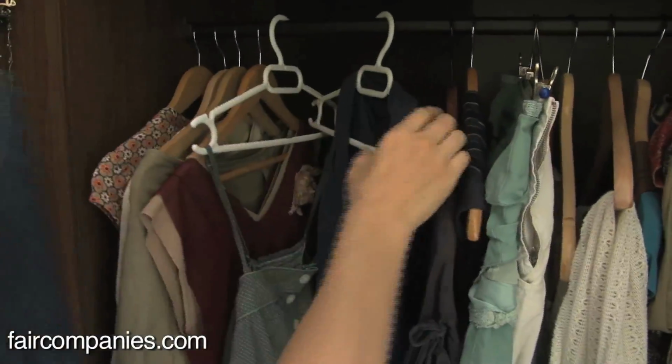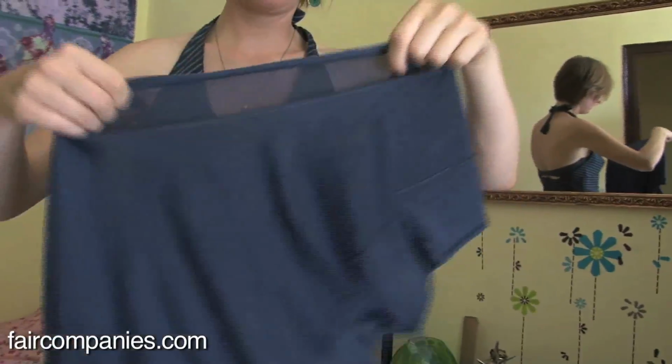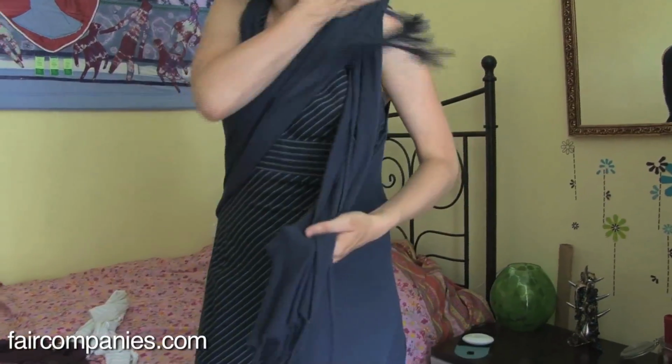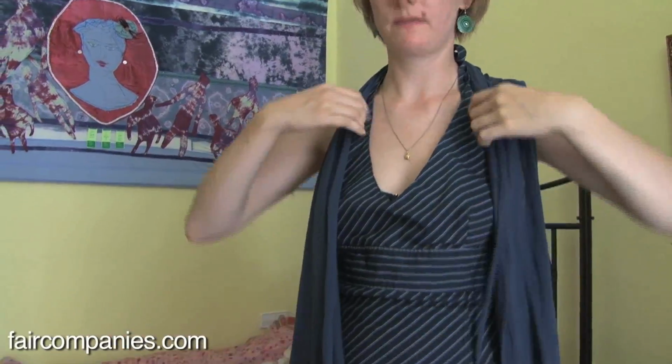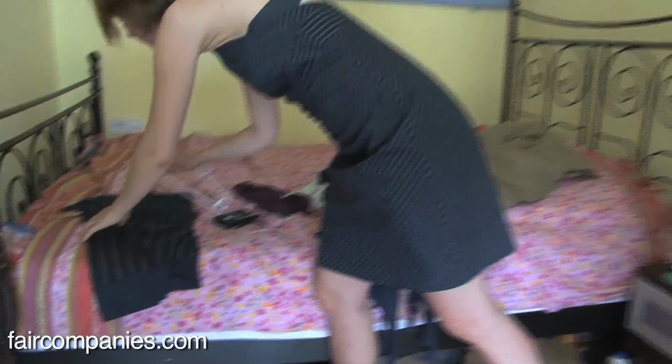A dress, I very often combine it with this. Apparently there are also some ways how you can put it like this, but I haven't really experimented enough with this yet. This also matches. I can just put this over it and then it looks like it was meant to be like this.